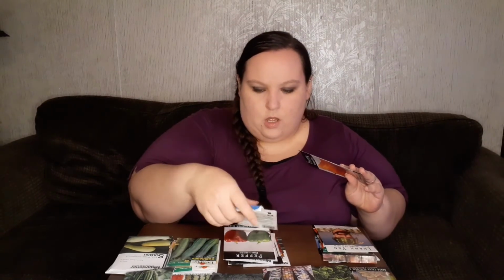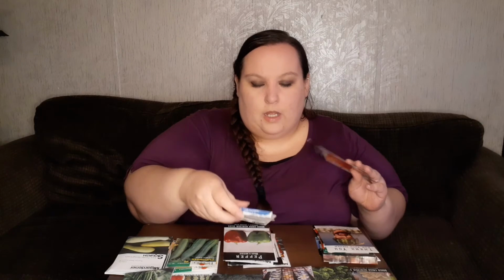And this is the same thing, California Wonder, and those are American Seed Company. You can get those at Dollar Tree or Dollar General. I believe I got these when Dollar General put everything like 90 something% off, and they were like pennies, literally like 3 and 5 cents for seed packs. I went through and picked out everything that we grow. I did not take everything.